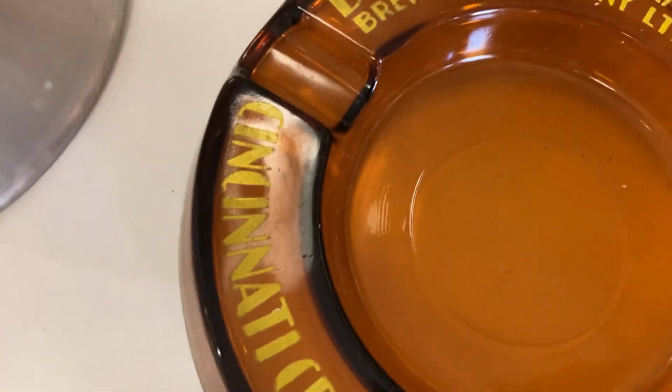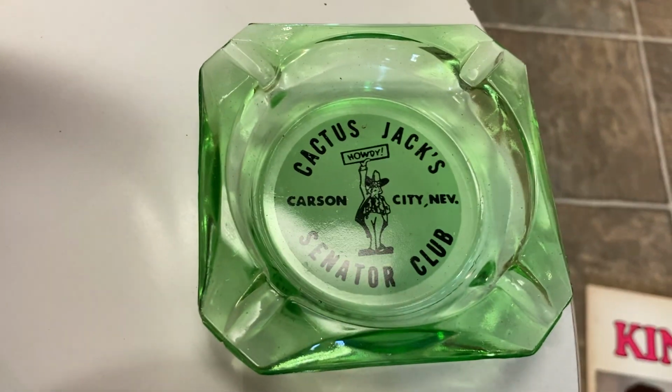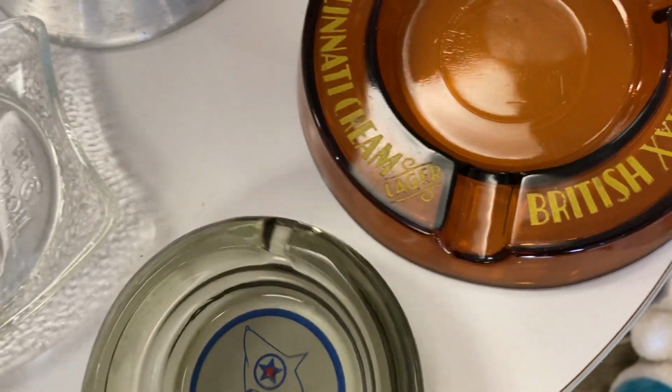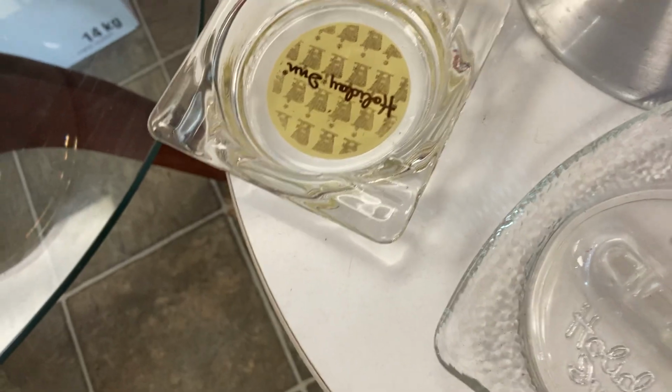This one's for British American Brewery Company, Carson City, Cactus Jacks. These are ashtrays from different location hotels. This one's for a steamship line, old Holiday Inn ones.